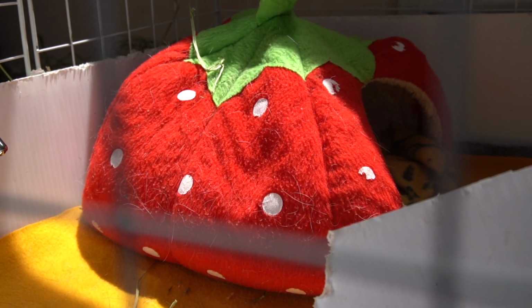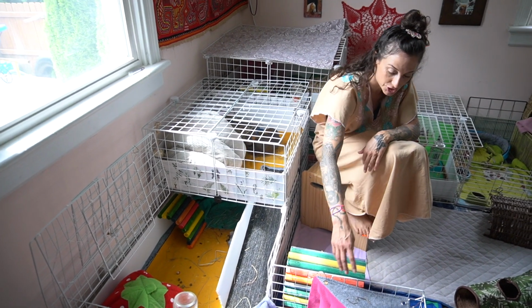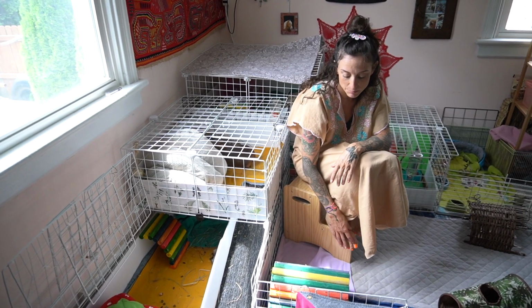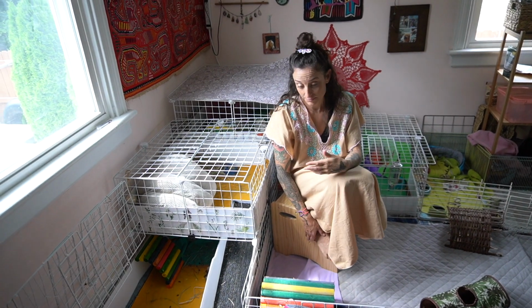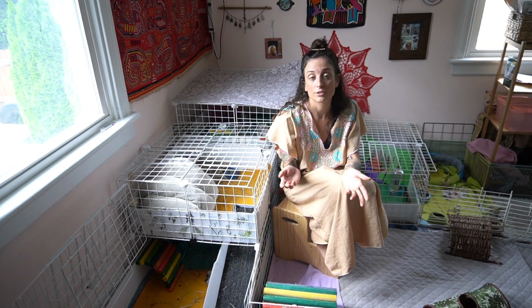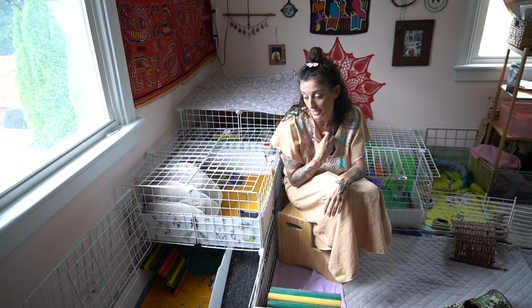Henry's in his little strawberry, which he'll forever love. Right now, French Fry is right here sleeping, but she actually likes to be right here in this corner, which is surprising to me because it's very exposed to the free roam space, but I think she likes being able to be near the other pigs when they're out. She loves it. So she always camps out right here mostly. And again, this is because they were in Moira and Johnny's cage, and this space is much bigger for three. The switch makes so much sense, and I think they're really happy with it. I'm really happy with it.